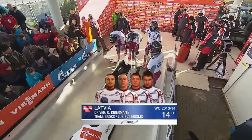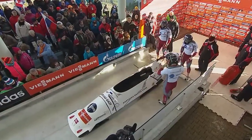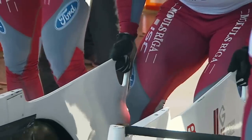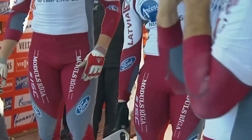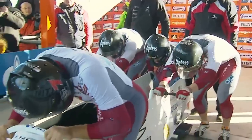Next up, Oskars Kibermanis, and again we said the Latvians, Oskars Melbardis and Oskars Kibermanis, had great starts yesterday. Fastest 2 sleds from the blocks, but just couldn't hold that speed down the track. Let's see what they can produce.